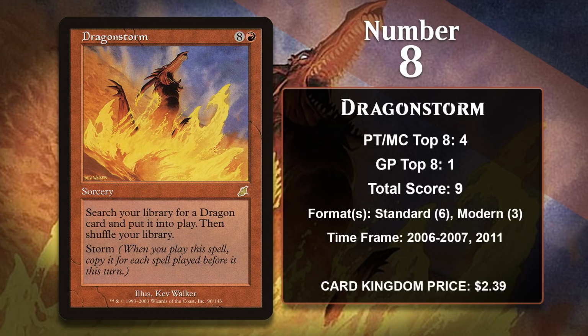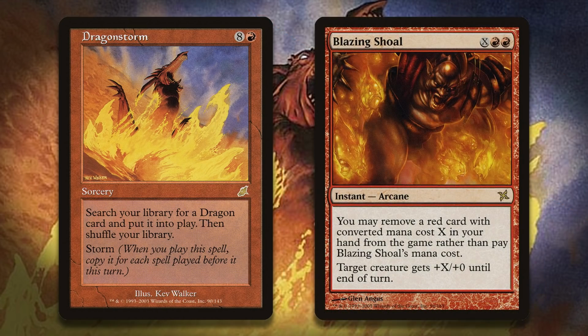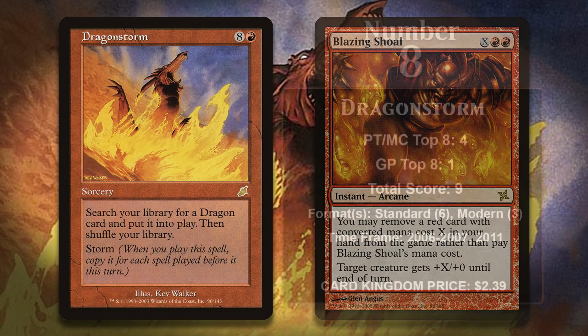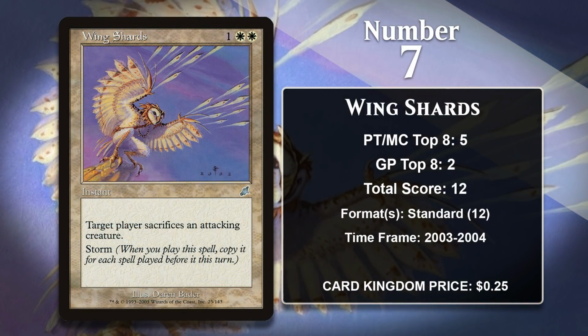That deck was Blue-Red Infect, which ran the usual Infect creatures along with Blazing Shoal and Dragonstorm, which, thanks to the converted mana cost of Dragonstorm, usually meant a one-hit kill with your Infect creature. Blazing Shoal ended up getting banned out of Modern as a result, though, and Dragonstorm hasn't been relevant in the format since then. At number 7, it is Wing Shards, which makes a player sacrifice an attacking creature.